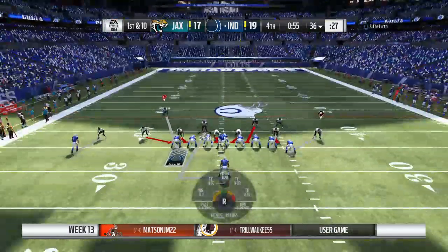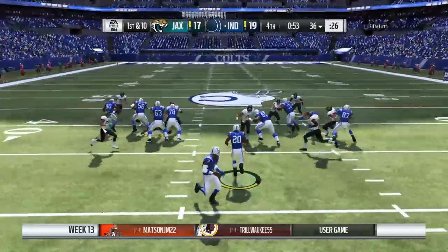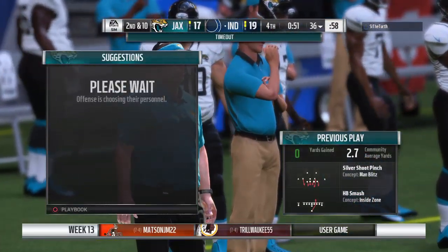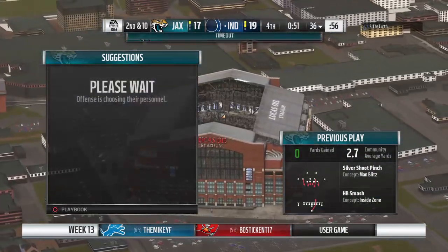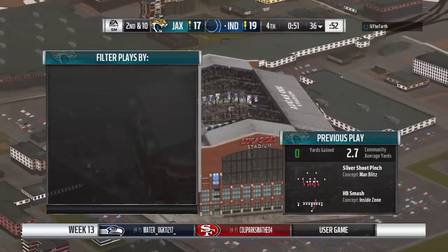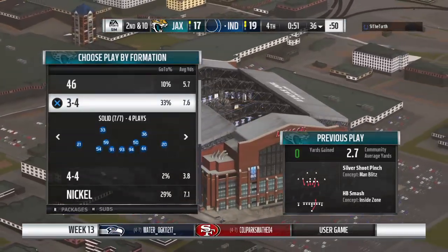Flex round! Flex round! Here's Mack. And nothing doing. He's immediately taken down at the line of scrimmage. And now the Jags going to signal for another timeout as they get the stoppage with a little over 50 seconds left to go in the game.